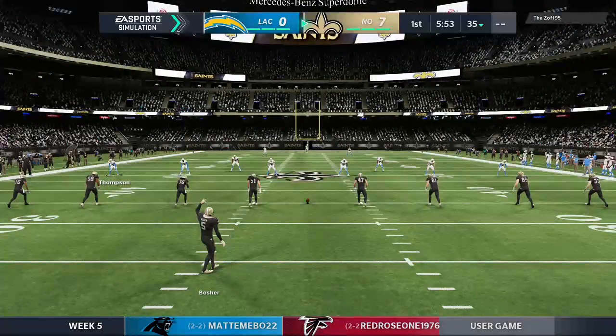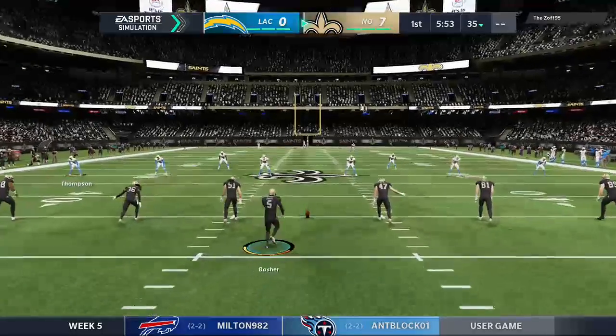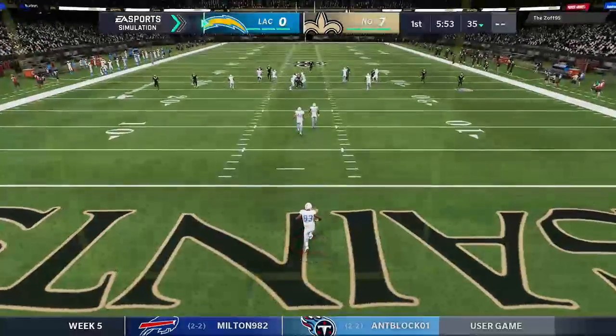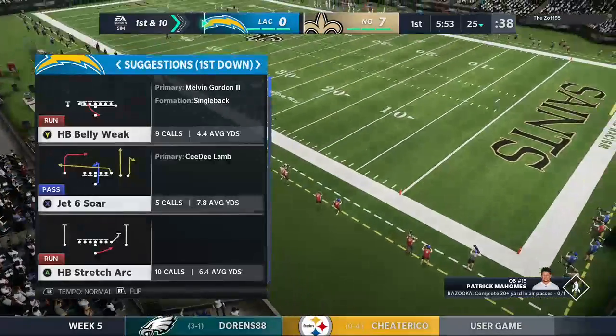Matt Wile is set to kick off. After the touchdown, it's Bosher to kick it away. Takes this about 5 yards deep, and he'll just take a seat, and the drive will begin at the 25-yard line.